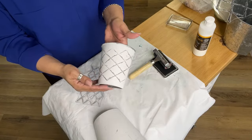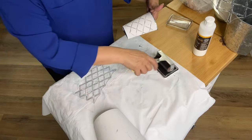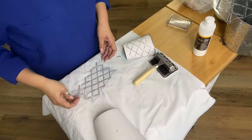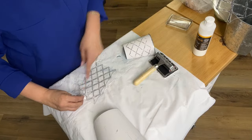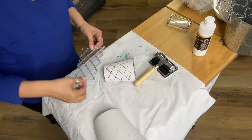Oh my goodness, y'all, this is so sweet. Should I fill it up? Let me see if I can. Oh, some of the paint came off. Oh, right here. It wasn't totally dry. That's where it was really, really wet.